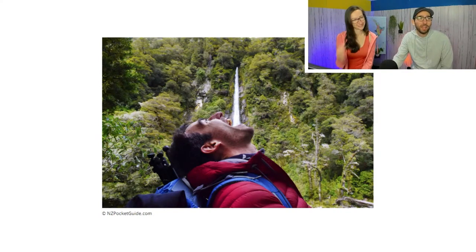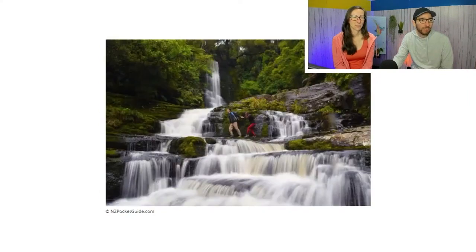Wow. All right, next up on our list, we have the beautiful Maclean Falls. Maclean Falls is located in the Catlins on Rucastle Road, which is about 11.6 kilometers, which is 7.2 miles south of Papatowai. Yeah, so this is another beautiful waterfall in the Catlins.